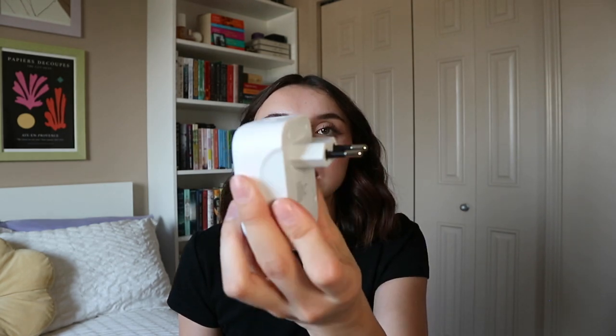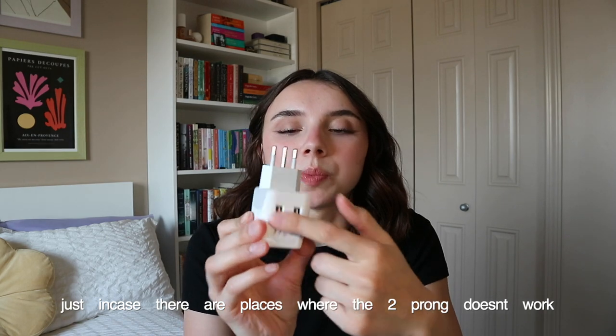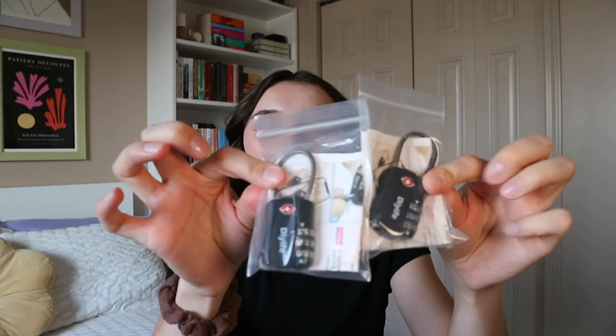I had to get adapters. This one is like the European one, and you have USBs, USB-C. Some reviews on this one said that parts of Italy it didn't work in, and I'm going to Italy. I got the 3-prong one, and it comes with a USB, and then those ones. I got a portable charger, microfiber quick dry towel, these locks.